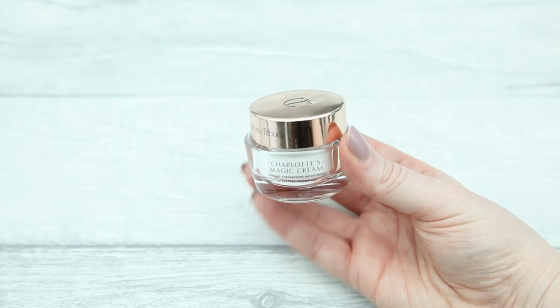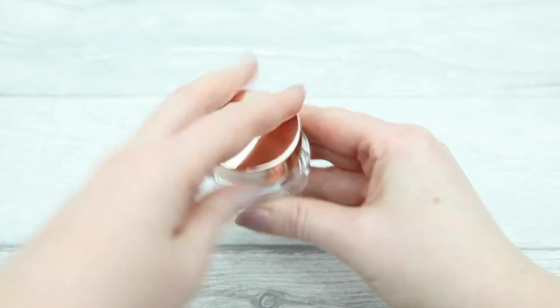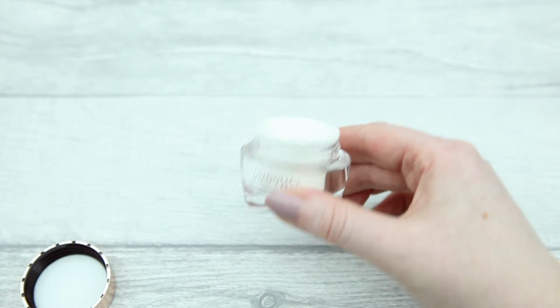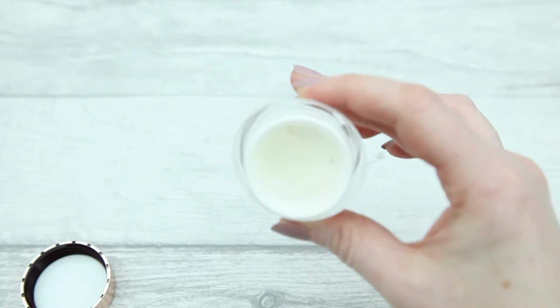Another product from Charlotte Tilbury that I really don't like very much, and I'm probably going to get absolutely slaughtered for saying this, but it's Charlotte's Magic Cream, the one and only magic cream that has had so many rave reviews. Celebrities apparently adore it, along with models. It's been highly coveted, but I'm just not that much of a fan.